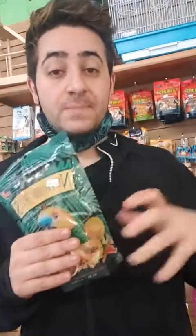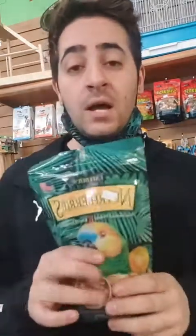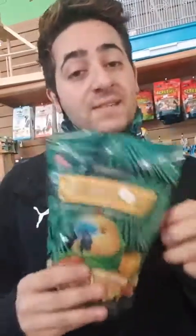A lot of different species of birds can eat this. So I have people that have budgies that eat this. I have people that have macaws that eat this. I have cockatiels that eat this. Rosy bourkes eat this. So there's so many species of birds that can eat this. The cool thing about these ones is we do carry them in the sample size bags, which I will go show you just to see. So if you don't want to invest in a big bag, you can always get smaller bags.